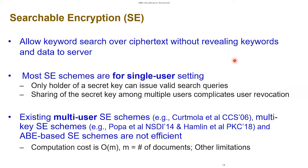The next cryptographic technique I'd like to outline is searchable encryption, or SE. SE allows keyword search over ciphertext without revealing keywords and data to the server. A lot of research has been done on SE. However, most of the SE schemes are for the single-user setting. That means only the holder of a secret key can produce search queries. So the system is essentially assuming a single user.